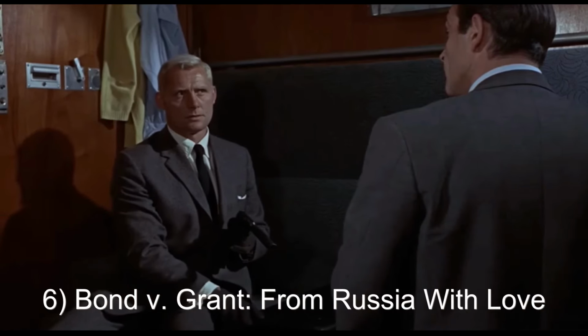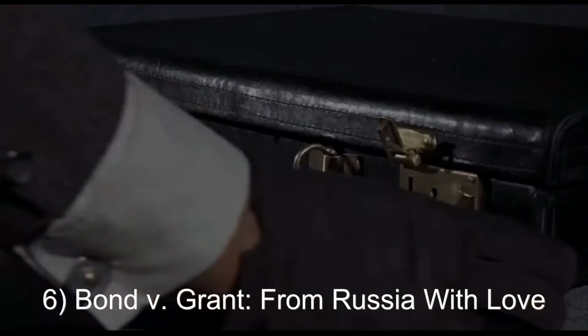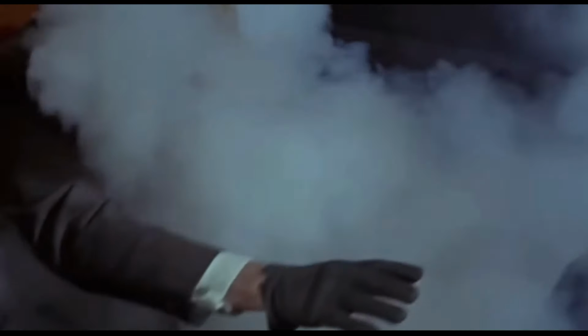Number 6, Bond vs. Grant from From Russia with Love. One of the greatest fights ever in the otherwise niche train fight category in film history, Bond vs. Red Grant is the first truly great fight in the entire Bond franchise, and for good reason.